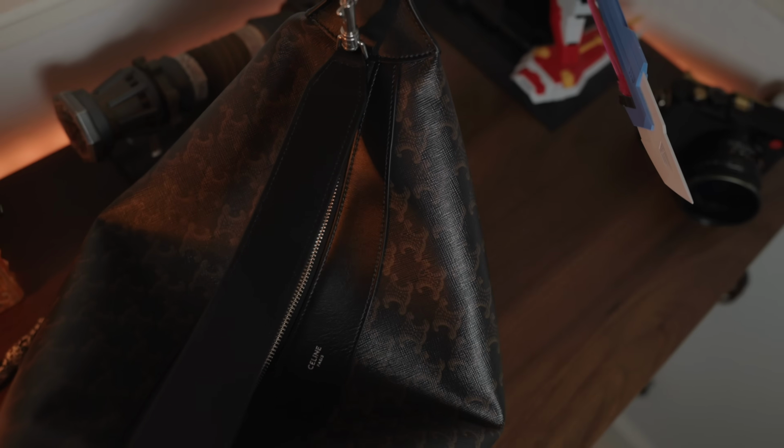So this is what I would consider a luxury bag, but it's something that I wanted. It's something that I think has a timeless style and finish, and it's something I use all the time. So I figured I would treat myself.